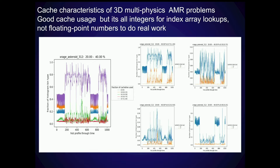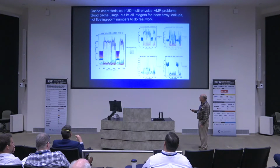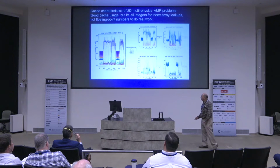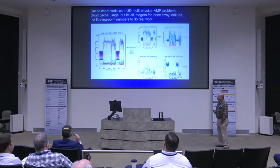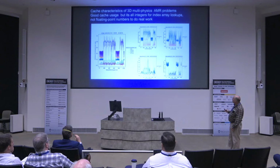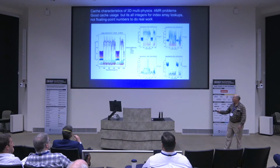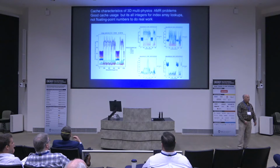Cache is wonderful. This is a breakdown of cache line use. Purple is 75% of the cache line used. That one's 50%. Blue is 25%, and these are down in the dust. You can see sometimes we get to use cache, and cache is wonderful when it works. But look at this. We pulled those four things apart and put them here. The blue is integers in the cache. The orange is floating points in the cache.